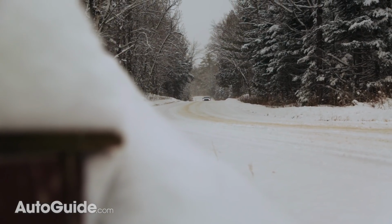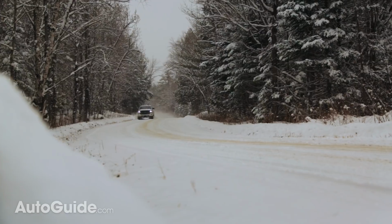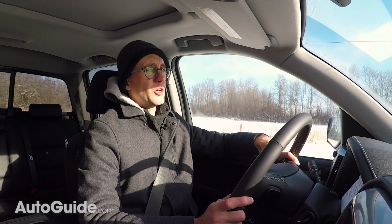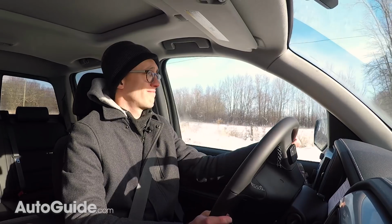Further hindering performance, this 5.3-liter V8 feels pretty lackluster. There's no aural thrill to it like you get in the Ram, or instant torque as in the F-150. For serious work, I really think you're going to want to step it up to the available 6.2-liter engine.